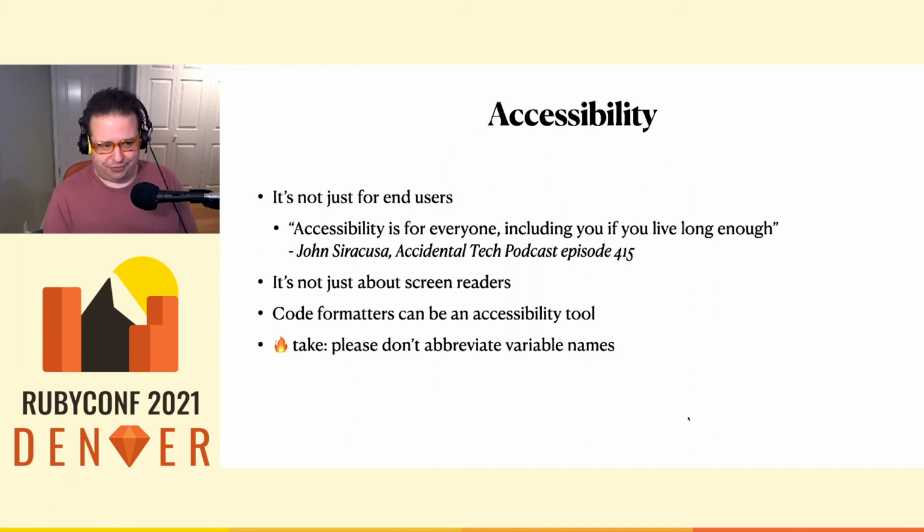Before I end, I'd like to say a few words about accessibility in general, and how this whole experience has changed my perspective on it. Accessibility is not just for end users. We tend to think, especially in the web applications line of work, of accessibility in terms of visual accessibility a lot. We tend to think of accessibility as something that we do for the people using our websites, and that's a good thing. We should be thinking about making our websites accessible.